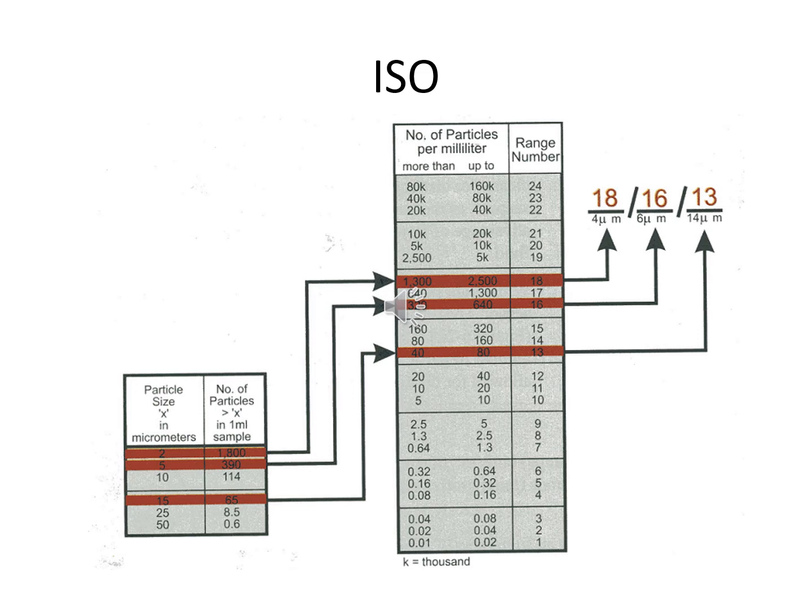What that means is a particle size of about 2 micrometers, right? If you've got an 18, that means you can have anywhere from 1,300 to 2,500 of those particles in a milliliter, which isn't much, right? It's a lot of particles. 5 micrometers, if you've got 320 up to 630, you get a 16. And if you get the big particles, 15 micrometers, and you've got somewhere between 40 and 80, you get a score of 13, right? The lower the numbers, the better, right?